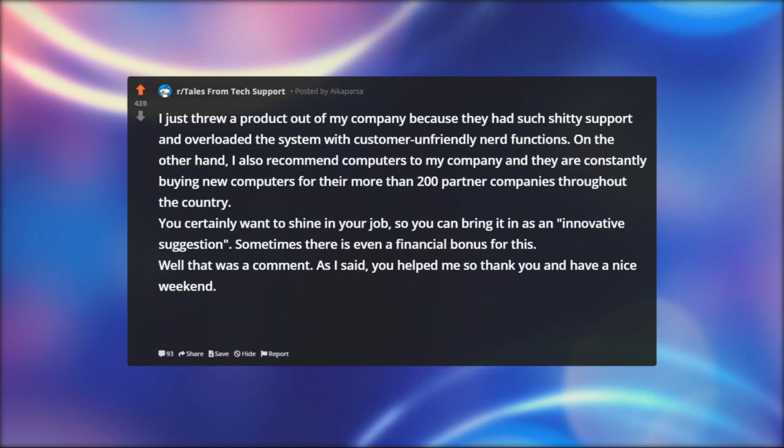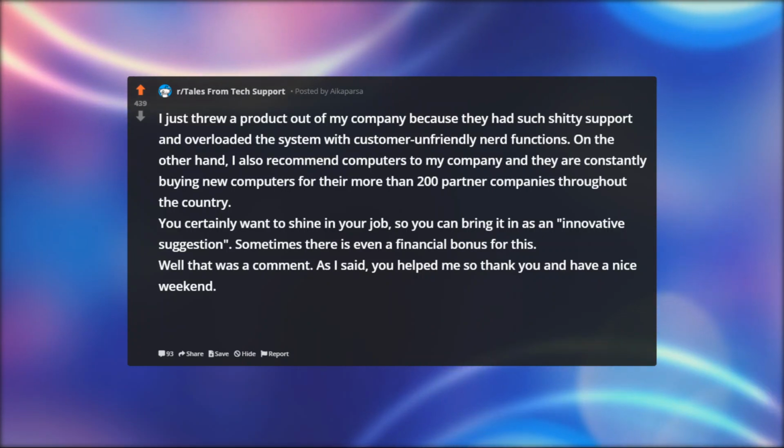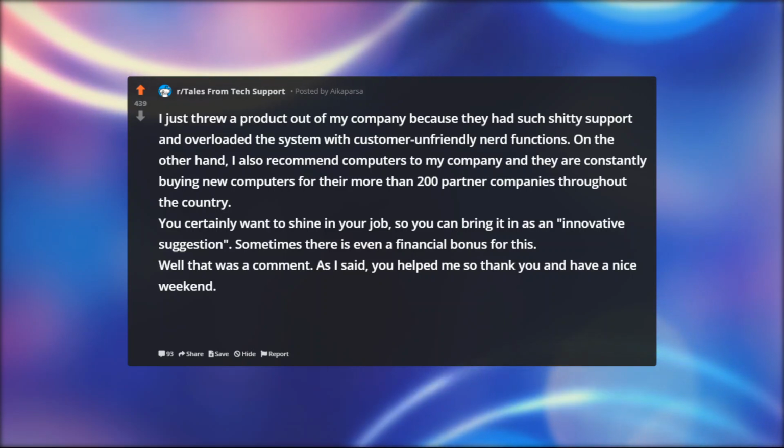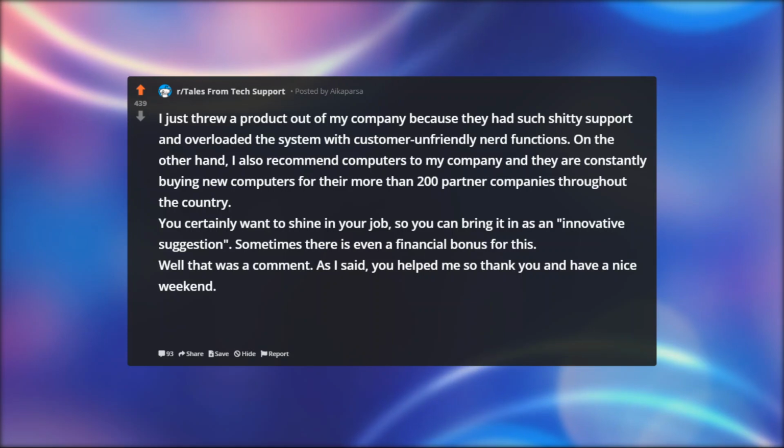I just threw a product out of my company because they had such shitty support and overloaded the system with customer-unfriendly nerd functions. On the other hand, I also recommend computers to my company, and they are constantly buying new computers for their more than 200 partner companies throughout the country. You certainly want to shine in your job, so you can bring it in as an innovative suggestion. Sometimes there is even a financial bonus for this.